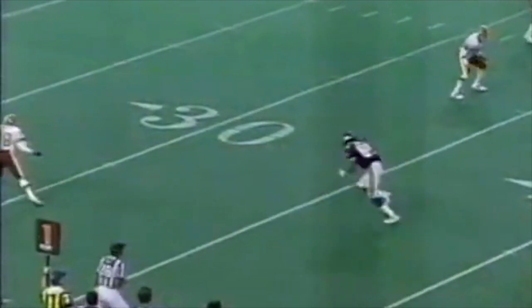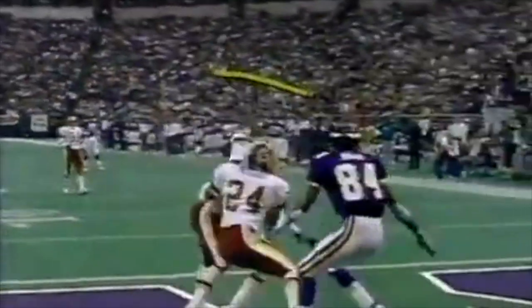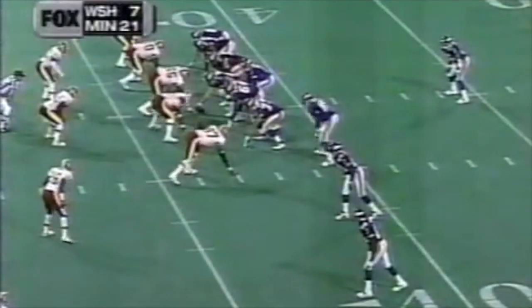Let me explain something again. I want you to see how Darrell Green is holding the outside. Now, the advantage you get when you do that is you're facing the ball. And he goes up and knocks that ball away along with Stanley Richard. Now, if you're on the inside, you have to turn your head back this way. But because you're on the outside, you can see it the whole way and then come back and make the play. That's really smart football by Darrell Green.